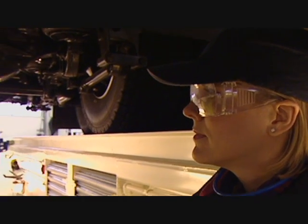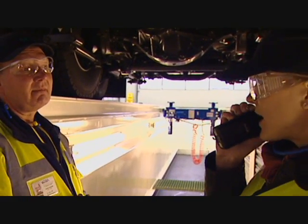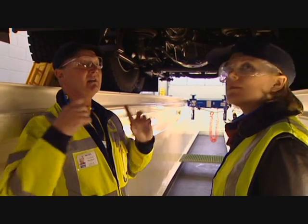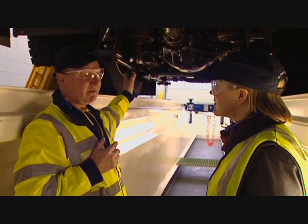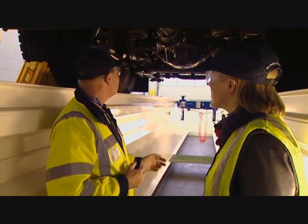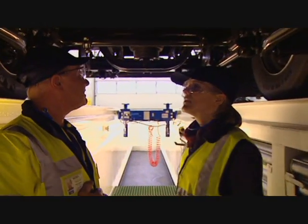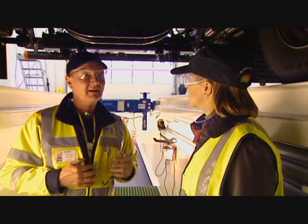So while we're down at the back end here, we'll ask the driver to release the foot brake. OK, so release the foot brake, please. Now, by releasing the park brake lever in the cab, he's admitted air into the spring brake system to retract the springs. So, believe it or not, there's quite a lot of air pressure in the parking brake system now, releasing the spring brakes. Once again, we have a little walk, listening for any obvious air leaks. And I can't hear any.